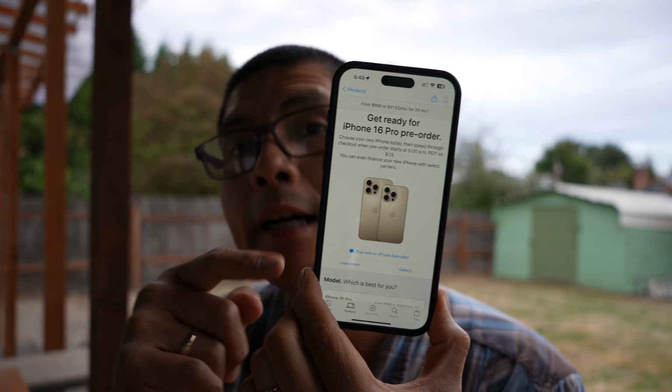Get all that ready. That way on launch day at 5 a.m. here Pacific time, you can get up, not be too groggy, and you are ready to go and set that for either home delivery or pickup in store. But it's just one less step on a very chaotic, or feels like chaotic, launch day, that you can actually get all that done ahead of time. So that is what I do.